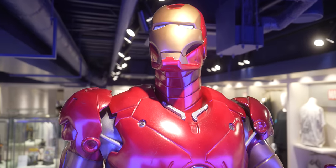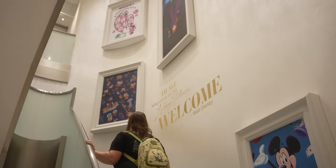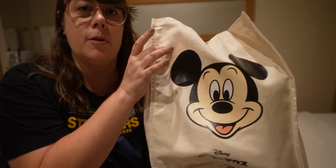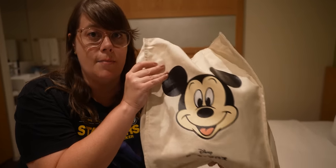We're back at the hotel. When we were in the Disney store, we were super rushed, and I just thought I'd show you guys what I got because I did grab a few things. So first of all, I got the bag, super cute and super handy. Highly recommend when you come to Japan, get some sort of reusable bag to carry with you because you will have trash and you need something to put it in.